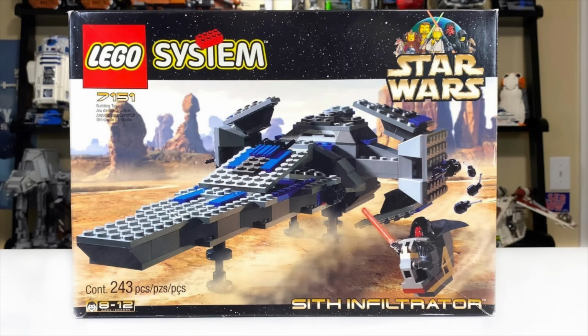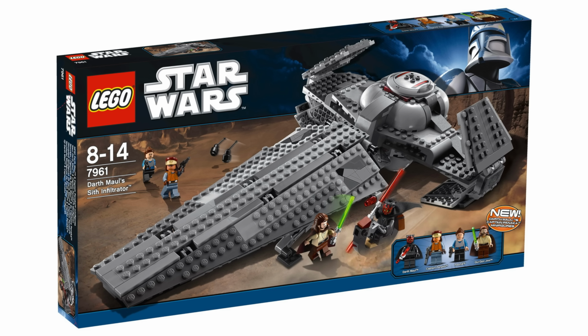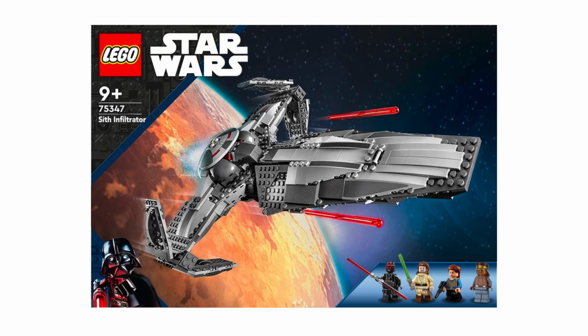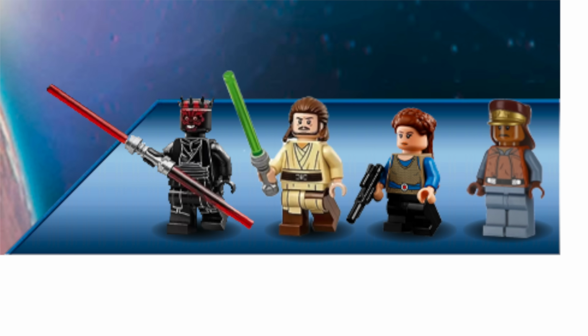I think this set has a ton of potential to be the best Sith Infiltrator LEGO Star Wars has ever made. I think the scale that it's kind of coming back down to after it had ballooned to the huge size that we saw in 2015 is definitely going to be better than that 2015 one. So I'm really hyped for this. I think it could be the best Sith Infiltrator ever, and hopefully include some killer figures, but we don't know if these will be reuses or close to reuses, or if they'll be substantially different than the versions of these figures that we have seen in the past.